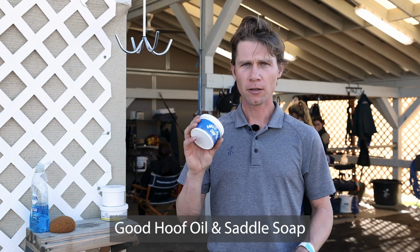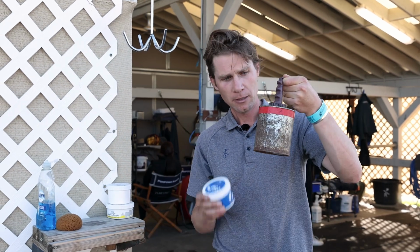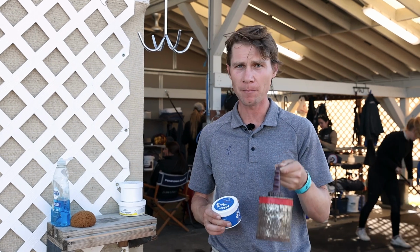Doesn't cost anything. All right, next thing. Good hoof oil, good saddle soap. I make my own. It goes into this metal tin. These metal tins are really cost effective. They last a long time. I know this is ugly, but this thing's been with us for a long time. They only wear out when the brush wears out. That's how long these things last, and we keep refilling them with the same hoof oil that I make.